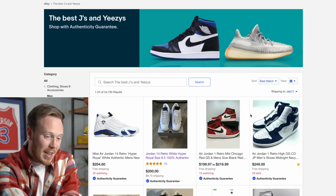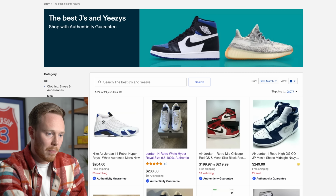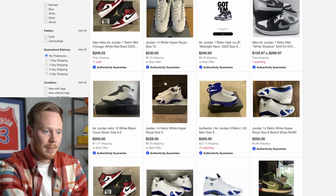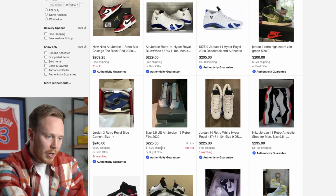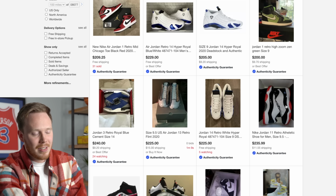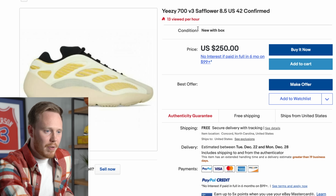You've got what seems to be the Air Jordan 1 Midnight Navies, which just came out, which I'm actually interested in. We'll look at those in a bit. A bunch of the Hyper Royal 14s, makes sense. Again, a dope shoe though. Like that's a shoe I definitely consider grabbing. Flint 13s, I hate these 11s. These 11s just look like foo-foo shoes. It's ridiculous. A pair of Yeezy 700 V3 Safflowers.